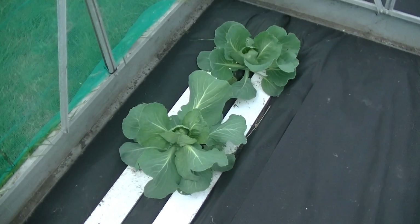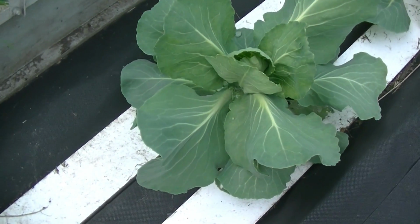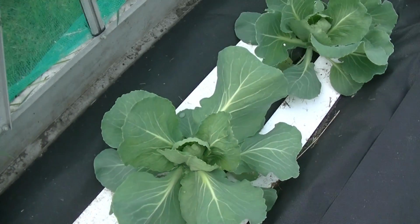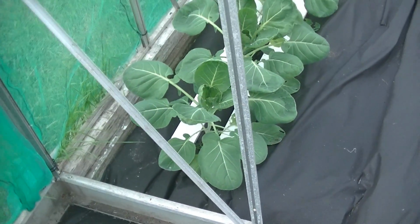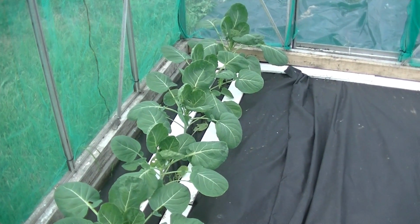There is a bit of a sign of slug damage on some of the leaves, so I can only assume that this sheeting and everything like that is allowing the little blighters to come up. You can see that some holes been chewed in there. Other than that, everything's looking alright. My Brussels sprouts over here are all coming on nicely. Again, some of the lower leaves, as you can see down there.